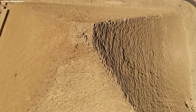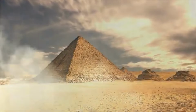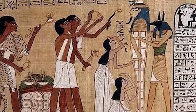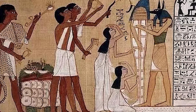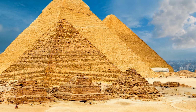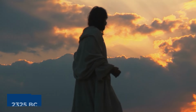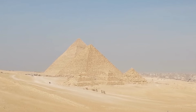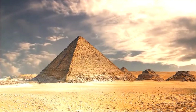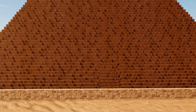Built during Egypt's height as a wealthy and powerful civilization, the Great Pyramids of Giza are among history's most magnificent structures. Their immense scale reflects the pharaoh's unique societal roles as intermediaries between gods and humans. Pyramids were constructed from the Old Kingdom to the Ptolemaic period, with the pinnacle of pyramid building occurring from the late 3rd dynasty to the 6th dynasty, around 2325 before Christ. Over 4,000 years later, these pyramids still showcase Egypt's illustrious past. During the 3rd and 4th dynasties, Egypt experienced economic prosperity and stability.